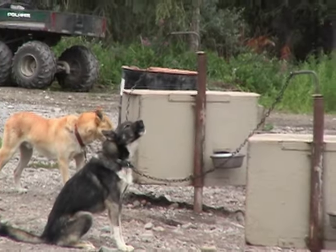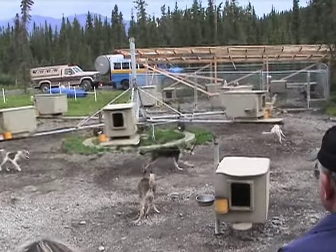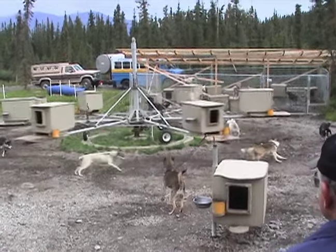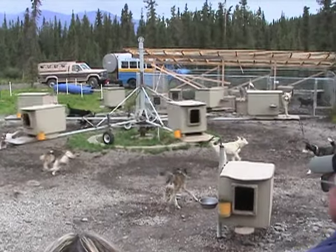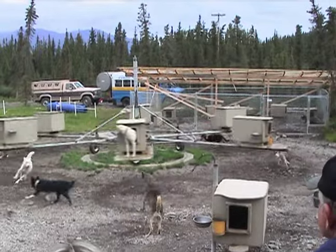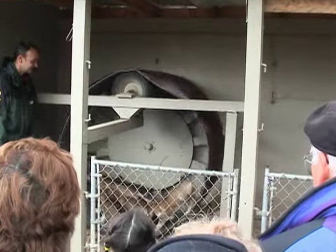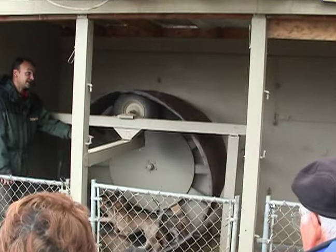Let's talk about the Alaskan Huskies. A special carousel teaches the dogs to work together. Some like to take a break and bark at their buddies to go faster. The carousel also allows trainers to evaluate the dogs and see how best to train them and utilize them in a team. Puppies exercise on this wheel the same way hamsters do.